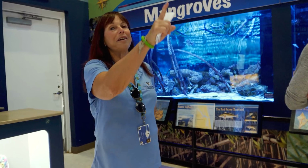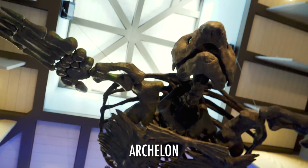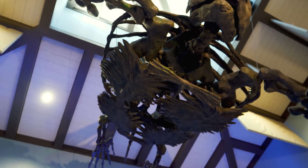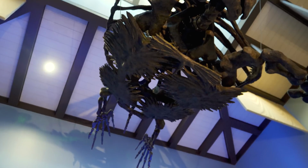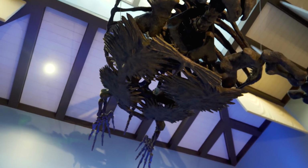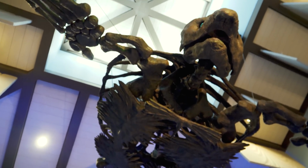So if you look up here, this is our friend Archelon. That is a replica of a real turtle that lived 65 to 70 million years ago. He was found in South Dakota, which is now landlocked. But of course, back then in the dinosaur age, there was water.